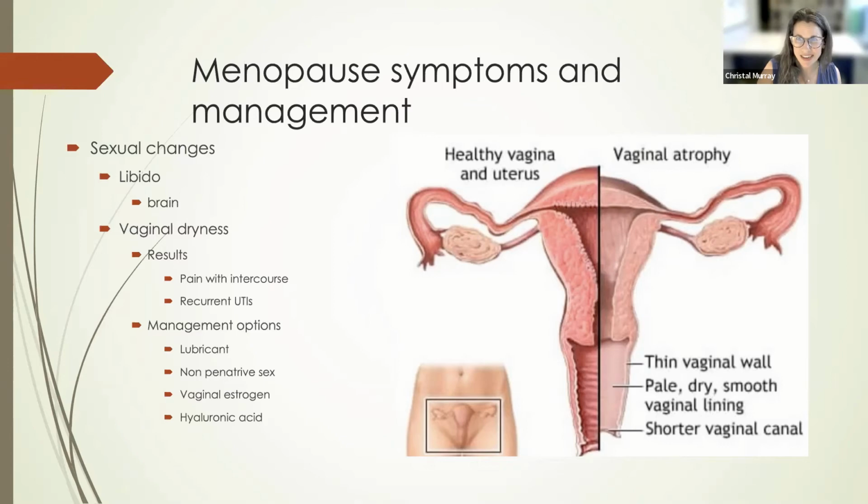We don't have a ton of data, unfortunately, looking at vaginal estrogen use in women with breast cancers, estrogen receptor positive breast cancer in particular. There have been some small studies that have looked at this. Those small studies did not show an increased risk of breast cancer recurrence. They did show improvement in quality of life. And so I think it's a conversation to be had and to discuss with your oncologist what risk you're willing to take if there is a risk of increased cancer recurrence.